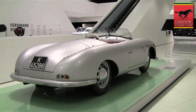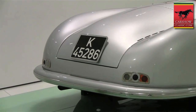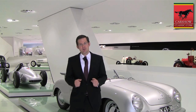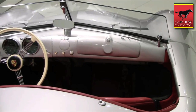Some weeks later this car was presented in Bern at the Grand Prix to some journalists, and the journalist Max Trösch wrote quite an article about this car, and then other drivers asked Ferry Porsche if they could also have a car. And to start a small serial production in Austria, he had to sell this car for 7,000 Swiss francs to Switzerland, and with this money he started a little production in Gmünd.